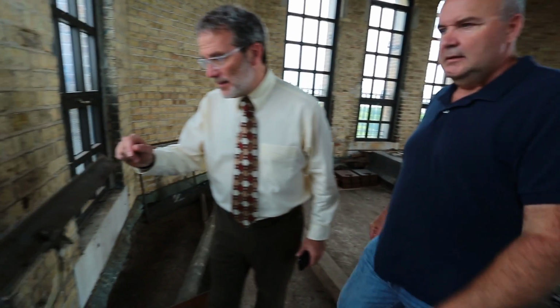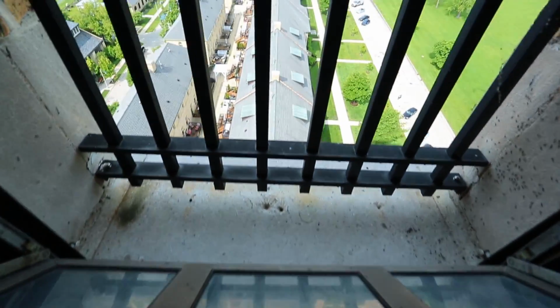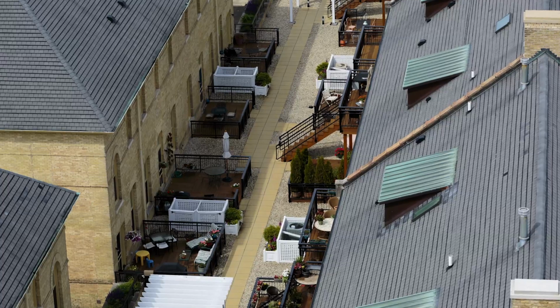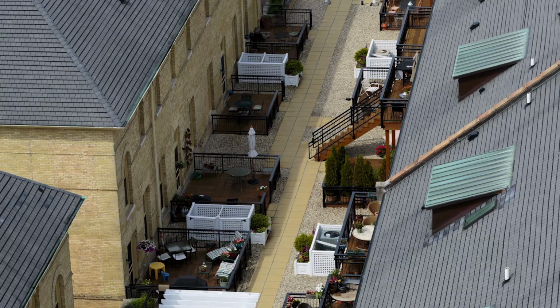From the tower, you look down over the 1,000-foot-long barracks buildings that are now residential. Between the paired runs of buildings where the military had sidewalks and some parking, you now see the terraces for the homeowners. Their parking is underneath.